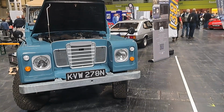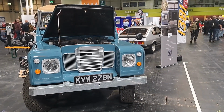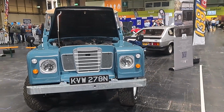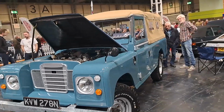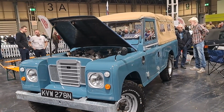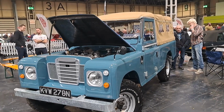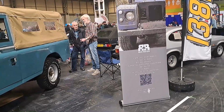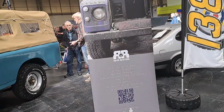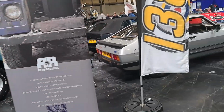Over on the Revs stand, they have a 1975 Land Rover Series 3 having some work done to it. It looks pretty finished to me, to be honest. Revs is a very, very, very important organisation. There's a very good video about what they do on Mr. Richardson's channel, Furious Driving. And the Reverend himself, who started the organisation, is an amazing chap.